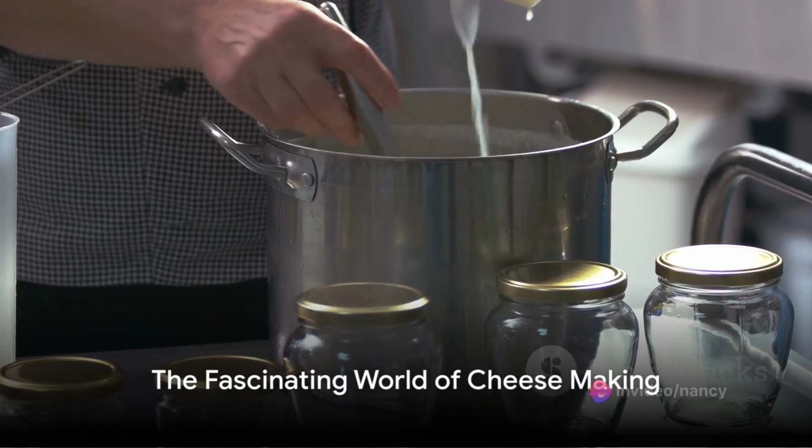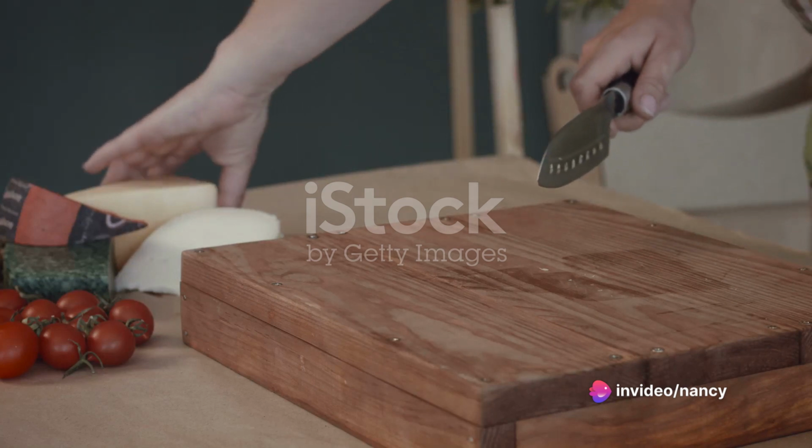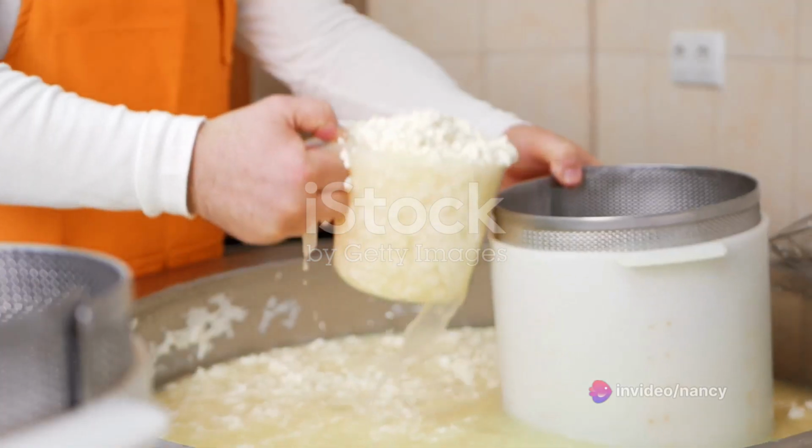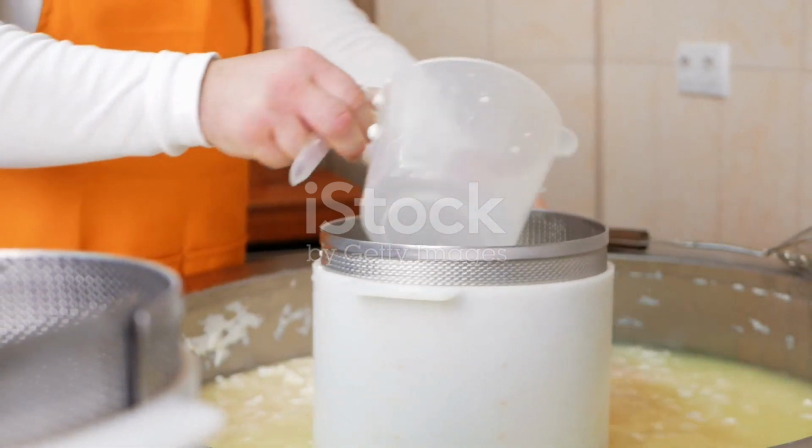Did you know it takes about 10 pounds of milk to make just 1 pound of cheese? That's quite a lot of milk for such a small delight. Cheese making, an age-old craft, is gaining popularity in home kitchens around the globe.